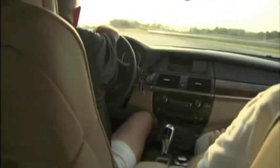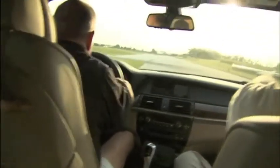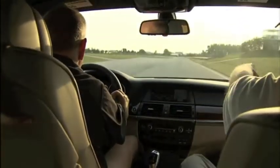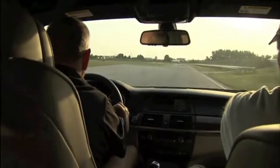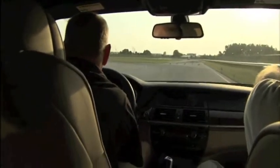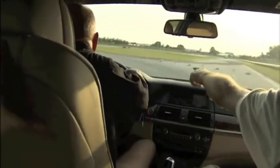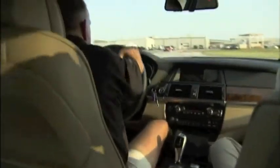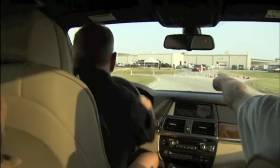Put it right to the floor. Get to the right-hand side of the road, and when we get to those three cones, keep going, keep going. Now brake. Okay, turn right at this blue cone down to the yellow cone. Apply some throttle all the way out to that blue cone. That's okay. And then over to the yellow cone.